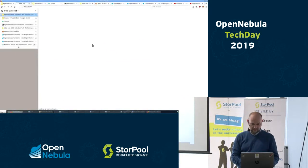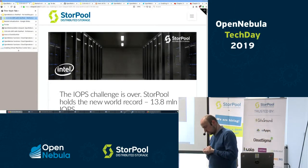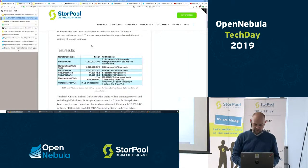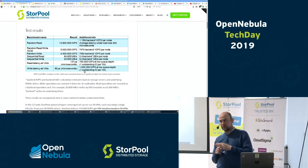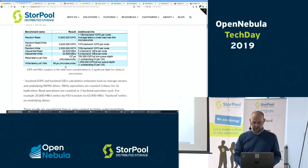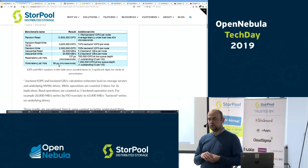And finally, to set some expectations, mostly to rule out any misunderstanding, a StorPool KVM OpenNebula system can deliver performance metrics such as these. So these are 100 microseconds to commit a write operation inside a virtual machine, right?